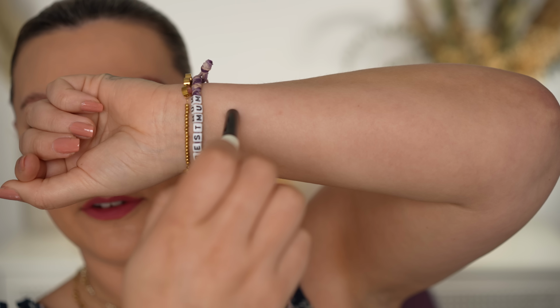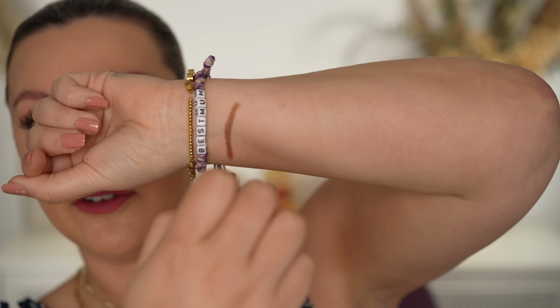It's stingy. So when it comes to the shade, I picked up the shade Marble, which is described as being for light to medium skin tones. It's the second of 4 shades. And when I swatched it, I was slightly surprised because I find it a little warm. So I'm going to share some swatches now compared to the other contour products so that you can be the judge for yourselves.